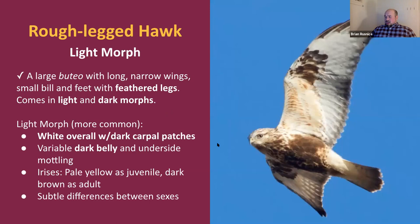Here's the light morph. This is generally a pale bird, white overall. The key field mark is this dark carpal patch on the upper area of the wrists of the wing. It has one on each side. And then they typically have a dark belly, but that can be a variable field mark depending on the age and the sex of a light morph rough-leg.